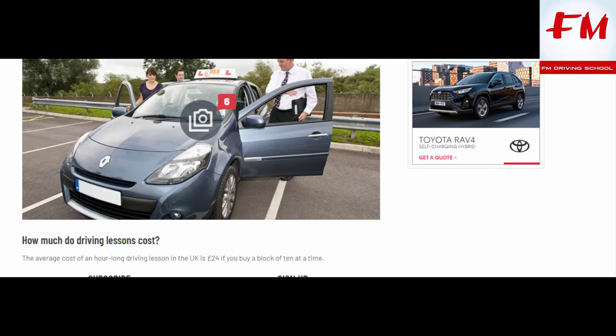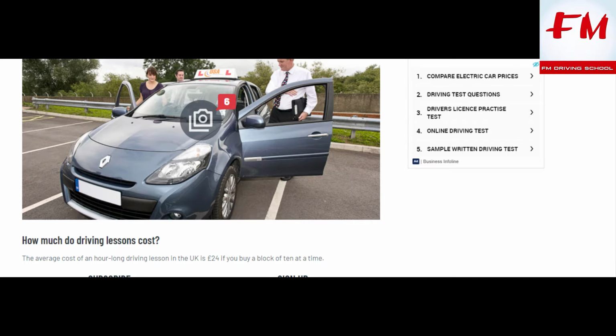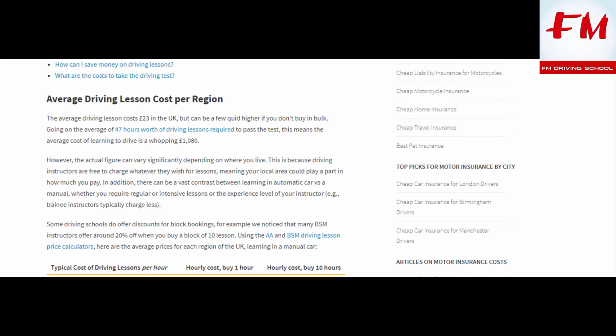So as I said, if you look at other sites, how much does a driving lesson cost? Here it's saying 24 again. Here it's saying this other site: lessons vary from instructor and location. However, the average cost for driving lessons in the UK, the United Kingdom, is 24 according to DVSA, the official driving agency. Now, it's important to understand the prices so that your driving instructor doesn't con you.